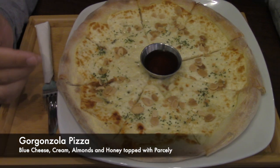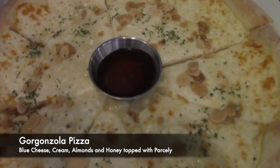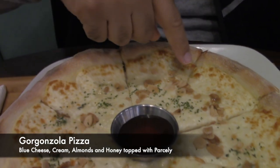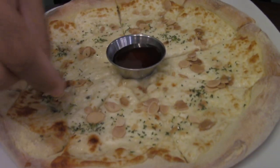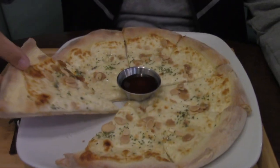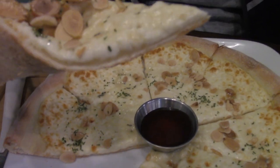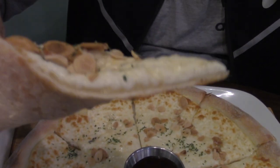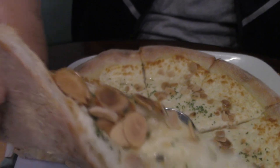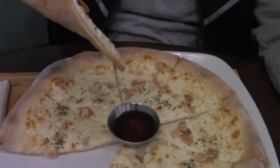This is basically a cheese pizza, but they actually serve it with honey, so you could have it as a dessert. They have topped it with a little bit of, I believe it's parsley, and also fried almonds. So let's take a look. It's really crispy, it's thin. Thin pizzas are my favorite. Look at the amount of cheese. They have put a generous amount of cheese there. You got crispy almonds, and here's the honey. So let's give it a try with the honey and see how it is.